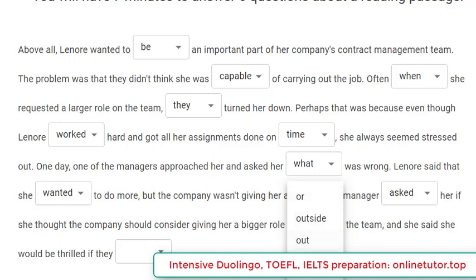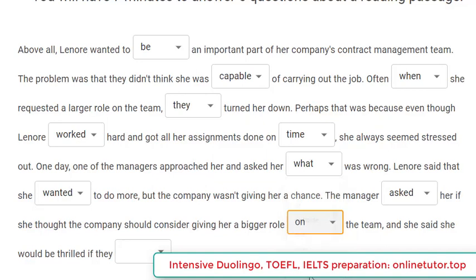Oh, yeah, you see, on the team. Or the team, out the team, over the team, outside the team. You understand that outside the team is nonsense. On the team, yes, very likely. Over the team. You know, why over the team? She wasn't the manager of the team, so why over? Out the team, no. So, on the team. Probably sometimes they can say in the team, but here, no, mostly on.